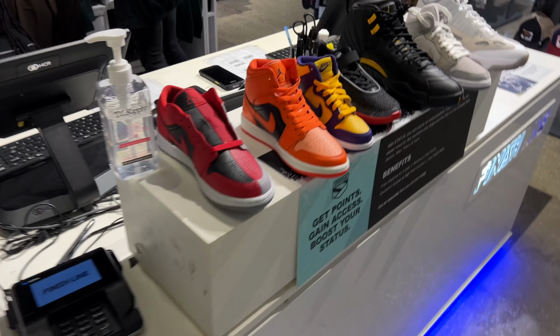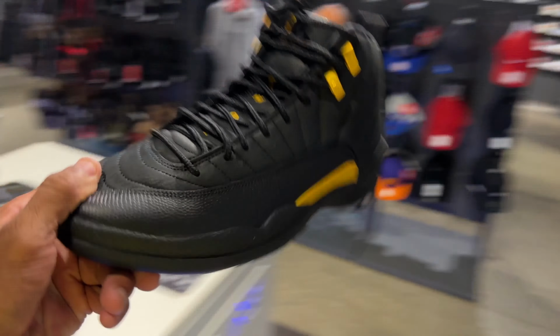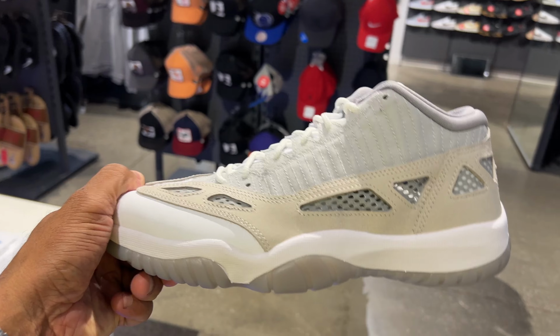No Jordans in the building? That's strange. Oh, I found them. Here they go. And they got the 12s. And OG wood 11s.